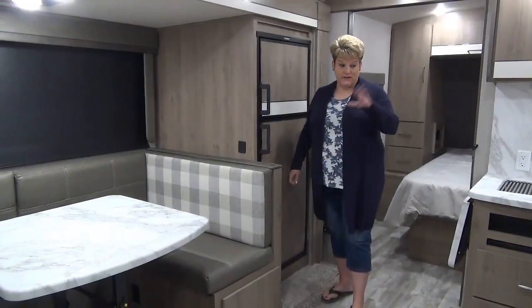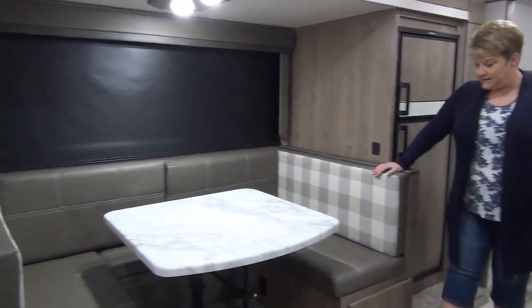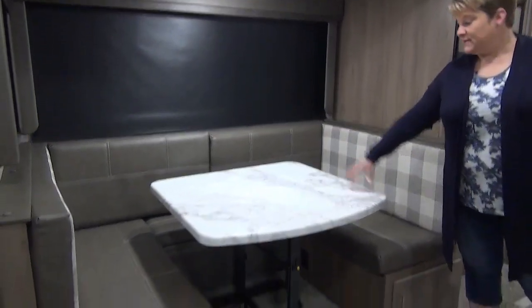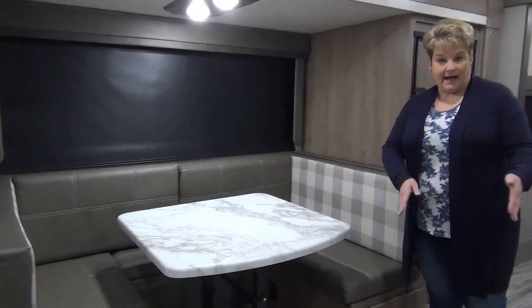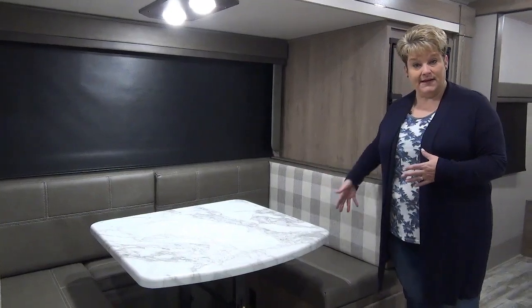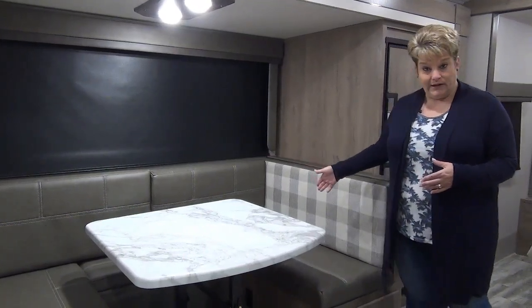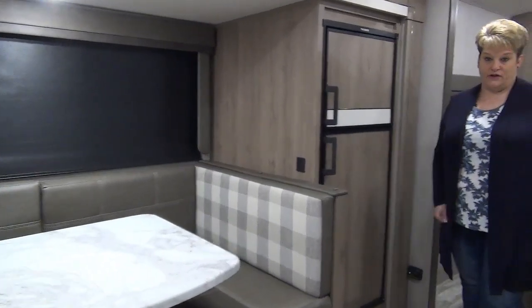Across from the entertainment system in your kitchen area, we've got your U-shaped dinette. So this will fold down to a bed, and there's actually an ottoman at the back. You can pull that ottoman out, use it at the end of the table if you wanted to, or if you just wanted to turn it into an oversized four-seater bench, you can totally do that as well. And your 8-cubic-foot two-way refrigerator.